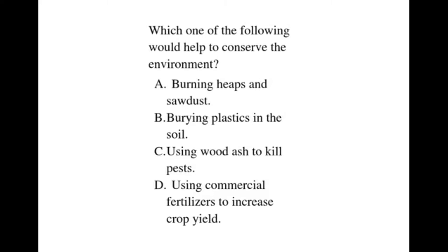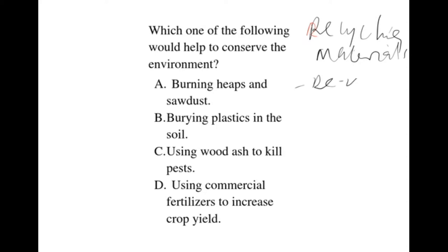Which one of the following would help to conserve the environment? Conserving the environment involves using all those practices that are friendly to the environment and are not going to destroy the environment in any way. Ways like recycling materials, reusing some of the materials, turning them into compost manure. All those are ways in which we can conserve the environment.